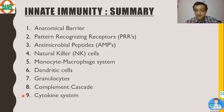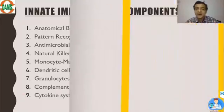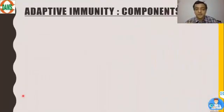But sometimes what can happen? Sometimes the innate immunity can be overpowered. The antigen or the pathogen is more potent, so who do we have to call? Suppose instead of a regular robber, it is a terrorist. Then we may have to call the army also. So who is our army? We have adaptive immunity. Adaptive immunity is the more sophisticated, more advanced, more potent level of the immune system. It is like calling the army.